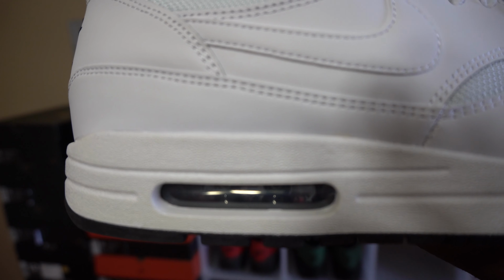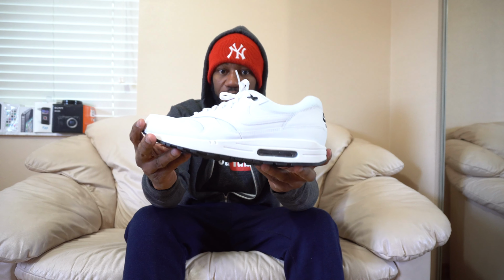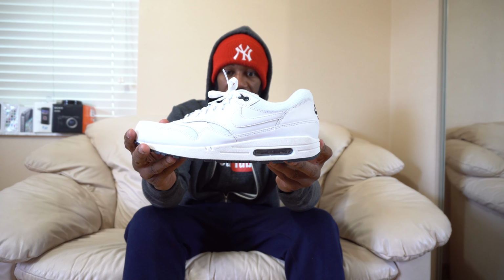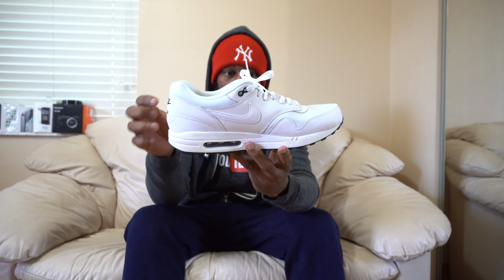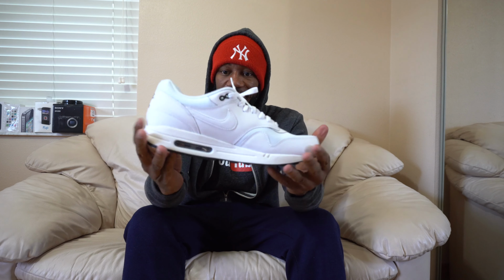Pretty much a clear air bubble, black outsole, white swoosh check in the medial and lateral. That's pretty much it at the shoe, man. Other than the fact that I saved $19, ain't nothing more to go over. $19 Air Max, yo. Can't beat it, man.